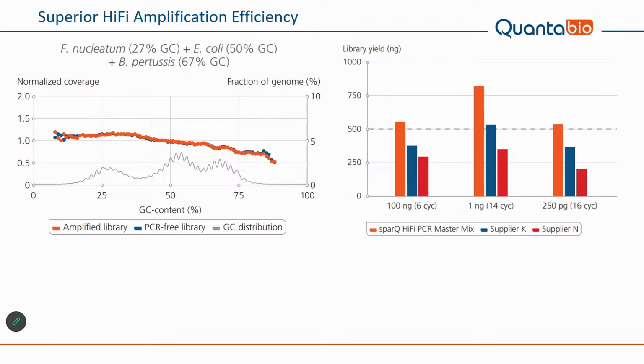And what we've done is we've compared an amplified library in orange with a PCR-free library in blue. Again, we should see a nice straight line around 1 for that normalized coverage, and we see that, indicating good uniform coverage across the genomes, as well as very high concordance between the amplified library and the PCR-free library. And this indicates that the hi-fi amplification is indeed high fidelity and that the sequence fragments are true to the genome being represented.